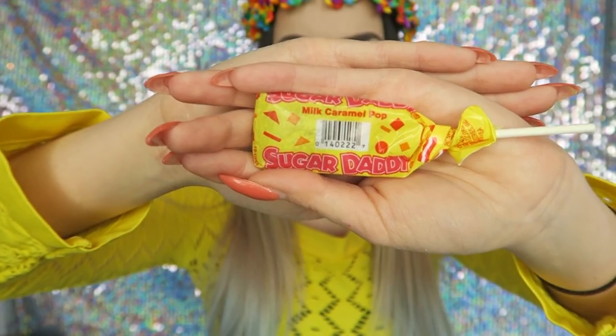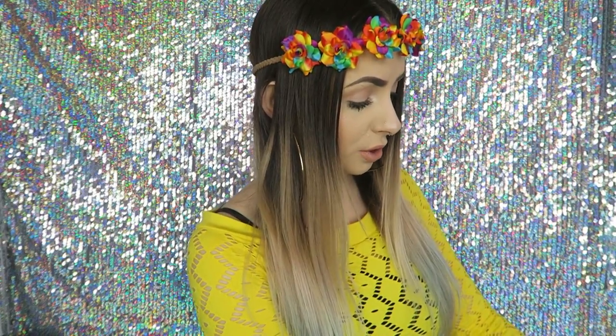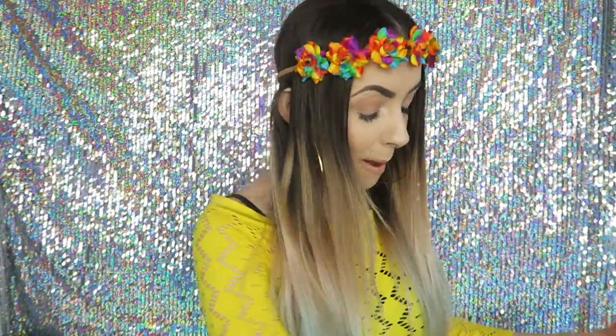Ooh, Sugar Daddy. I'm embarrassing, I feel. Like a sucker, but caramel. I haven't had candies like this for so long. So good. Caramel is my middle name. Honestly, I'm not even trying to fail this taste test, and now I'm getting a little mad because everything is failing on me. Ugh. So yummy. Like buttery caramel flavor.